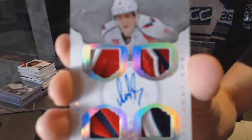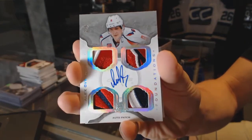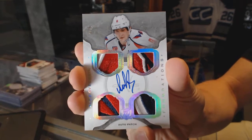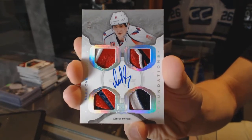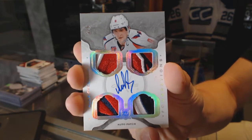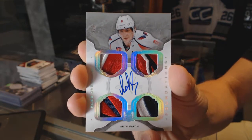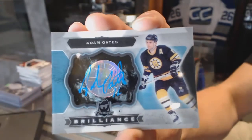2 of 5 for the Washington Capitals, Alex Ovechkin. 2 of 5 Cup Foundations quad patch and auto, Alex Ovechkin. Brilliance autograph for the Boston Bruins, Adam Oates.